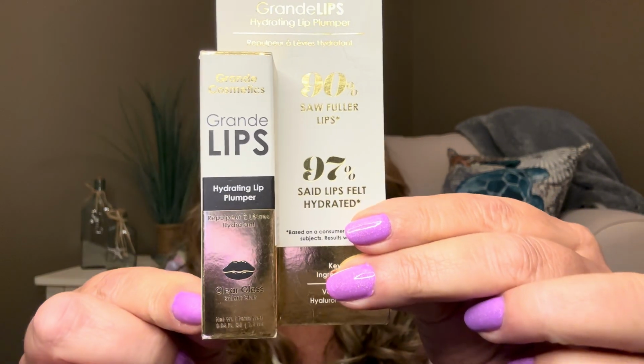Then the next item I picked out here is the Grande Lips Hydrating Lip Plumper. Yes, I love plumpers. And Grande Cosmetics is a really good brand. Now this is not gonna be the full size. This one is kind of like a deluxe sample size. And it says 90% soft fuller lips, 97% said lips felt hydrated. So I can definitely use that.